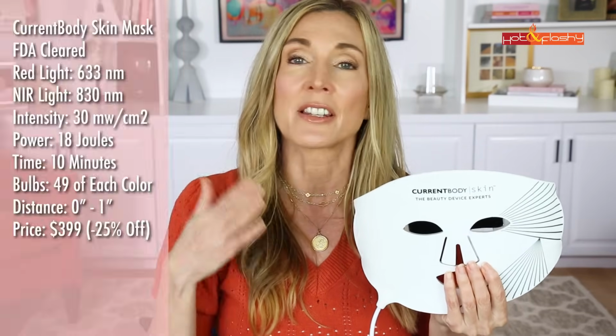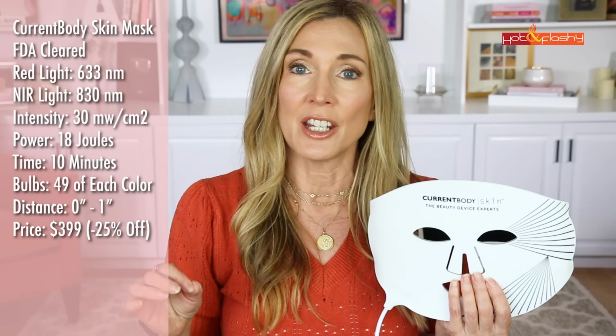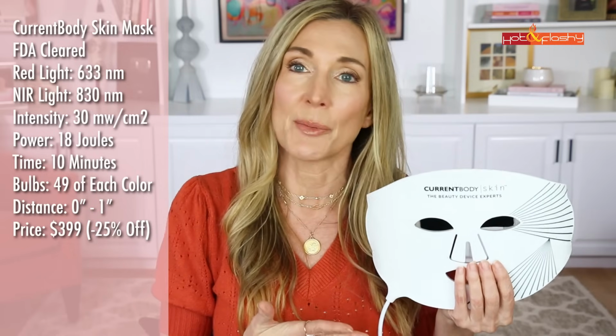All right, my second favorite mask is the Current Body Skin Mask. As you can see, this is very similar to the Omnilux mask. It is a flexible mask, and the technical specs on this are very similar to the Omnilux mask. It's got the same wavelengths of light, the 633 red light, the 830 near infrared light. It's got the same intensity, 30 milliwatts per centimeter square, 18 joules in a 10-minute treatment.